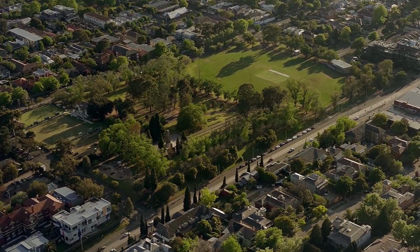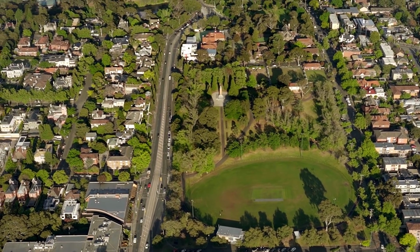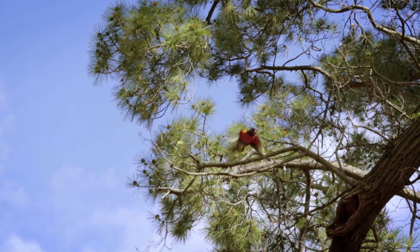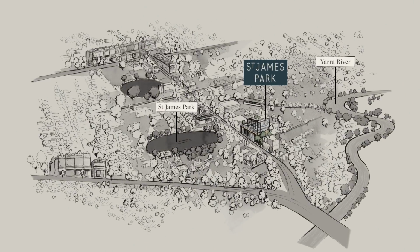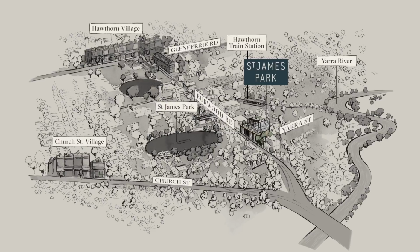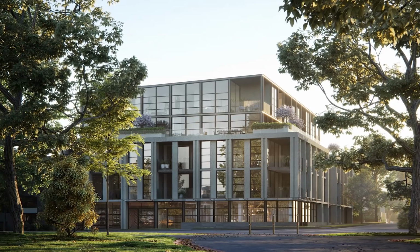It's a little bit like having an apartment in New York looking over Central Park, but you look out over St James's Park and it's a most marvellous backdrop, and you're close to public transport, to schools, to the river itself, and to marvellous cafes and restaurants and the Glenferrie Road shopping centre. So I don't think there's a better place to live than this pocket of Hawthorn.